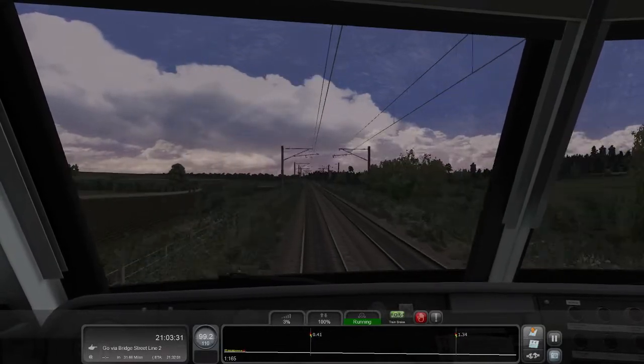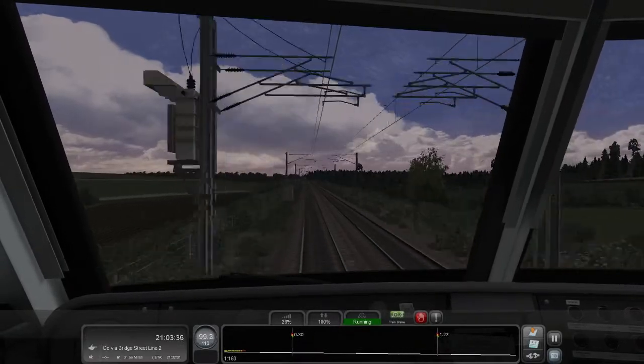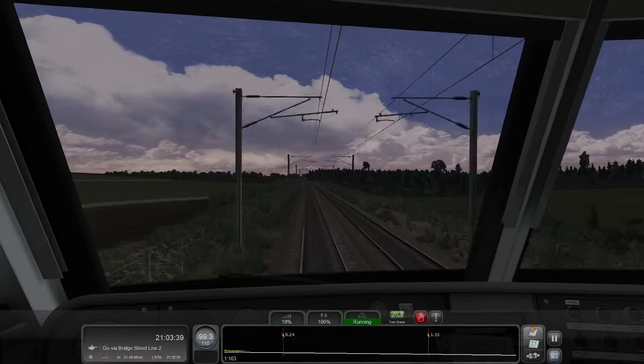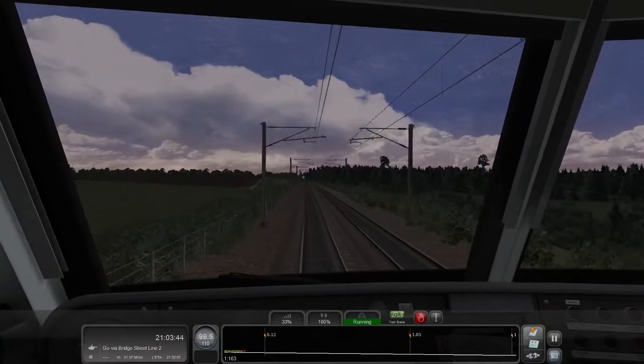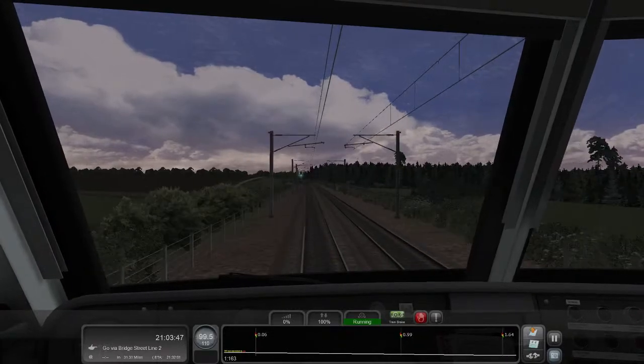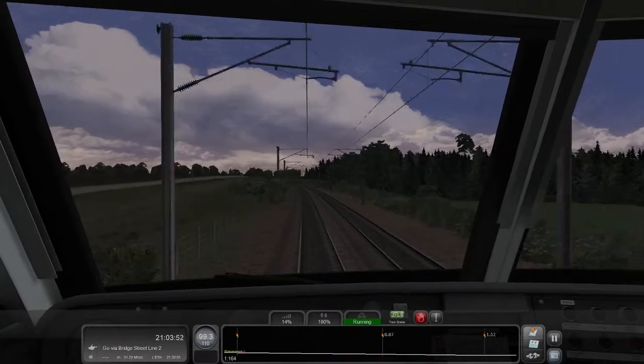That would be a very good shot. That'll be interesting to see on your channel, because I haven't seen very many videos of class 707s in southeastern territories, so that'll be interesting. It'll be very interesting to see.